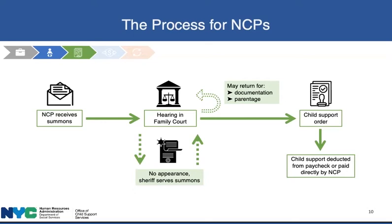I also want to stress that it's important and very beneficial if the non-custodial parent participates in the process, because that will guarantee that there will be an accurate amount in the support order that the NCP can reasonably afford to pay. It's also worth pointing out that the NCP must cooperate with the process, and that is beneficial for the NCP. Let's go to the next slide.